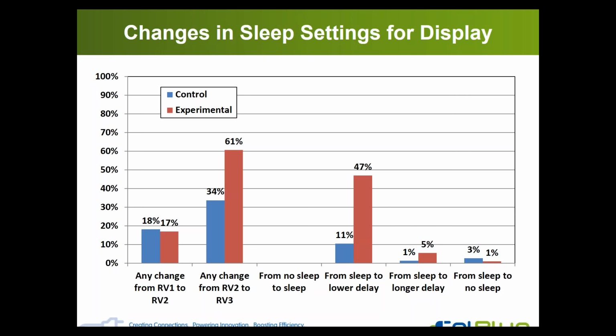We can't look at no sleep to sleep because practically everybody had sleep enabled, but we do see in that fourth set that for the people who already had display sleep enabled, the experimental group was much more likely to improve their settings and reduce the amount of time it took for their display to go to sleep. And again, in those last two, we do not see any sort of negative effects. So overall, it looks like the PMUI is really making exactly the kind of difference that we expected to. Next slide, please.